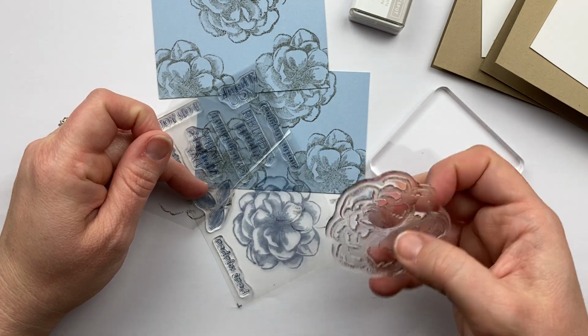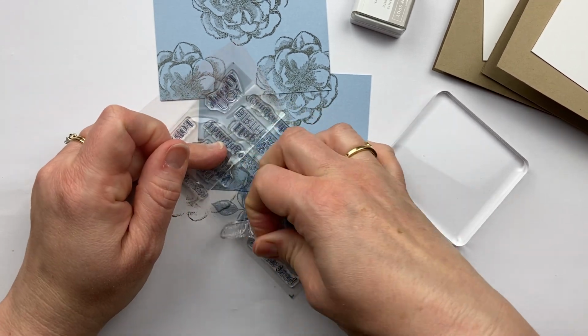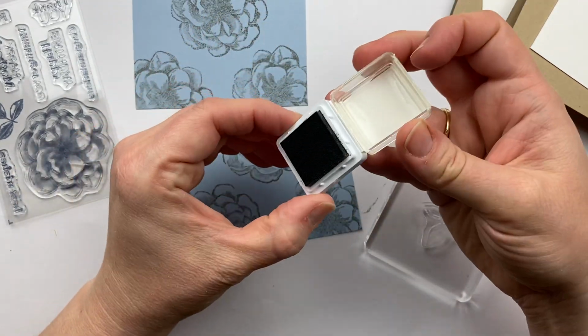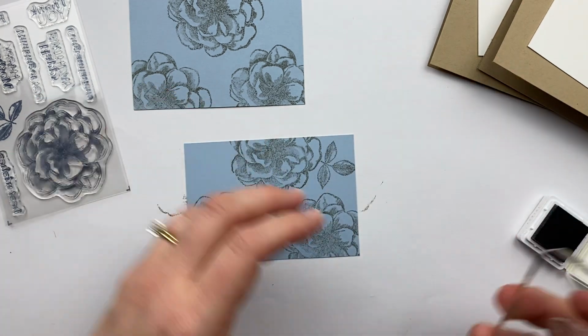Now, normally when I stamp, I have a whole collection of blocks, and so I'm always just mounting all my stamps on all my blocks and using them all at once. But if you're just starting out and you only have one block, you certainly can use that same block for all of your images. All right, I'm going to add the leaves here in the empty space.